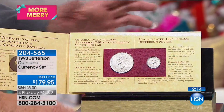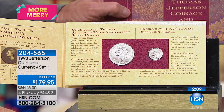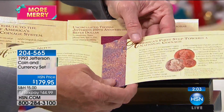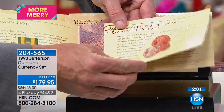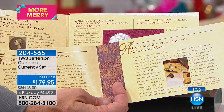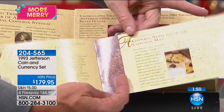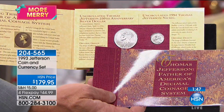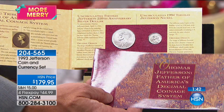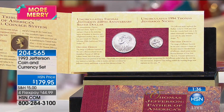And so we have them just as they were released in 1993, and there it is, the coin and currency set. Here is everything about Thomas Jefferson and how he basically brought about the decimal system for us. Prior to this, remember, it was pieces of 8, the coinage system where there were 8 reals to what was essentially $1. He's the one that went to the 100 cents, 10 to a dime, 5 to a half dime, 25 to a quarter, and so on. The dollar was 100 units.